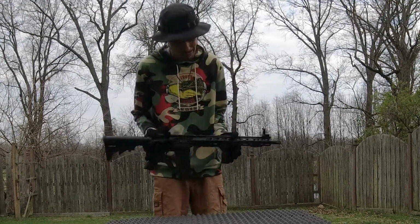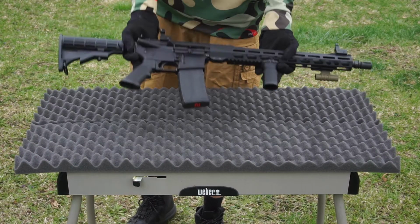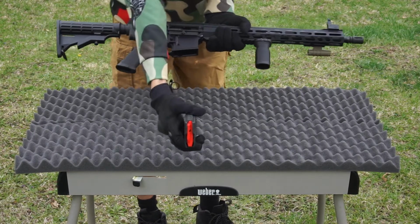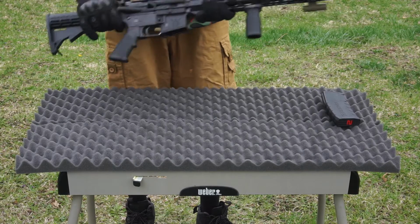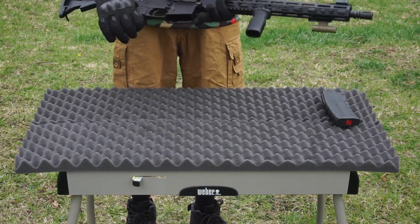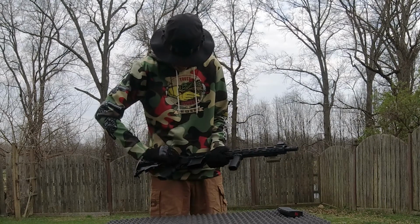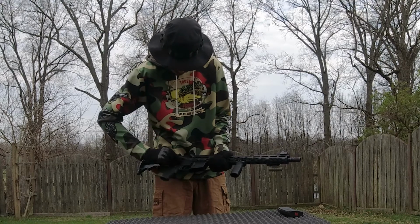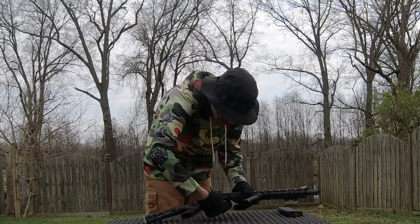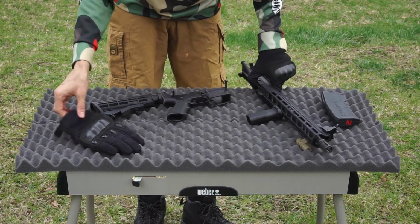So what we're gonna do with this, we're gonna break this down so you can see how this one works too. So first thing we do is what? What's rule number one? We make sure that there's no bullets in there. So of course, no bullets. Unloaded. The first thing we do with this is there's pins on this one. It's a little bit easier for the takedown. So the first thing we want to do, we'll take down this back pin. It's hard to do this with these gloves on. Okay. Take down this front pin. There we go. Alright.